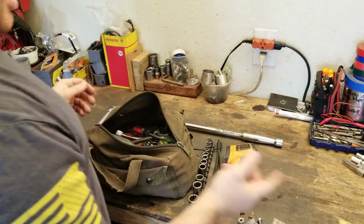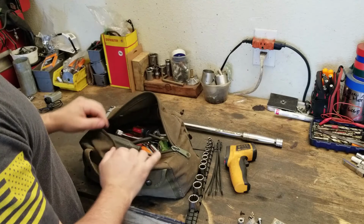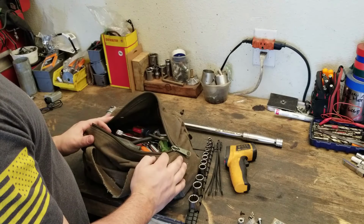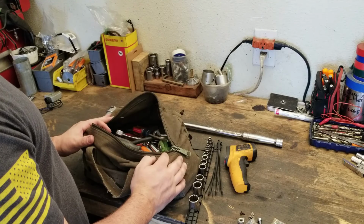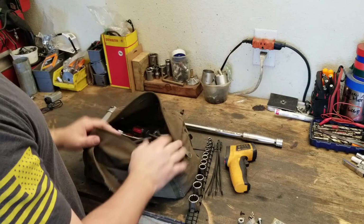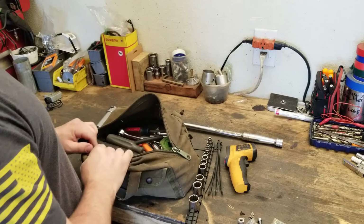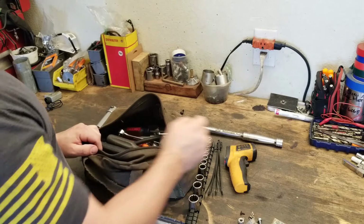You can pick up a pack of 3 of those from Amazon or whatever, and I'm going to organize this bag a little bit better and make it a little bit easier to get to things, because it never fails, whenever I need to get something out of my tool bag, it's like boom. Yeah, that sucks.